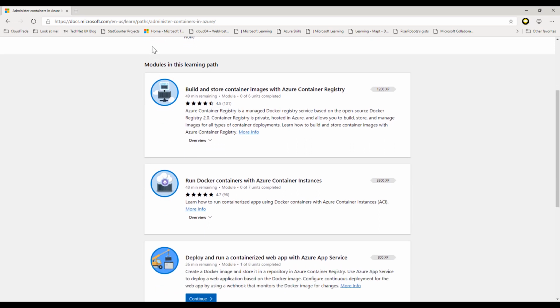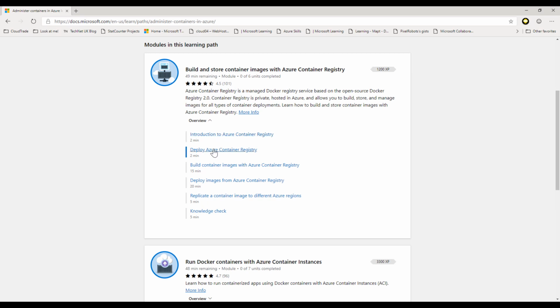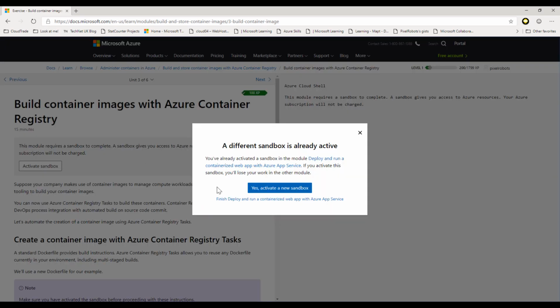So here I can build and store container images in the Azure Container Registry. Let's expand the overview. We've got a few bookmarks, so we can just jump straight in and build container images with Azure Container Registry. Sounds good. So here we've got the Azure Cloud Shell, and this is because we have hands-on training in a sandbox environment in Azure. So let me activate that sandbox.